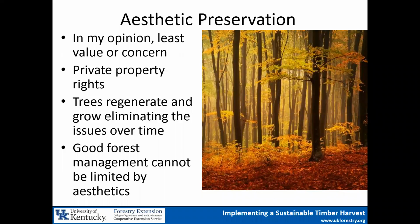I also personally think that private property rights are important in this country as well as in this state, and that if you're doing something that isn't immoral, illegal, unethical, or not good forest management, you should be allowed to do whatever you want on your own property. Most of the aesthetic issues that deal with hardwoods are quickly overcome. The trees grow pretty fast, they regenerate, they take up the space. Most of these issues with ugly woodlands can eliminate themselves over time.